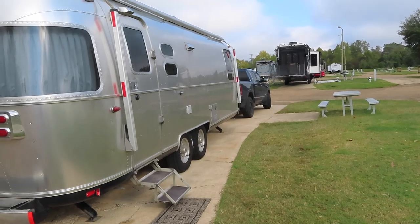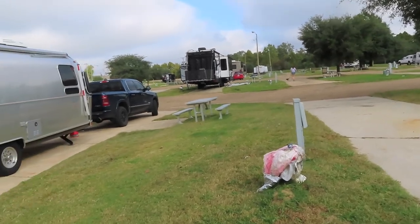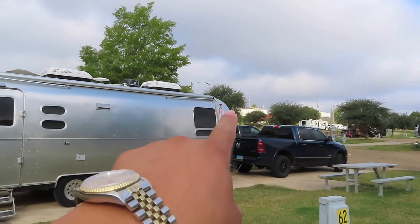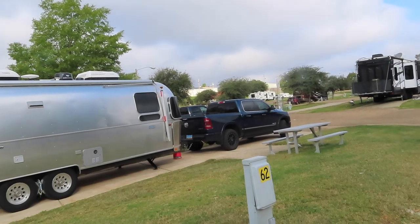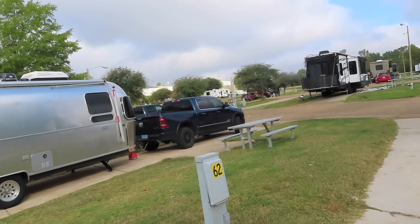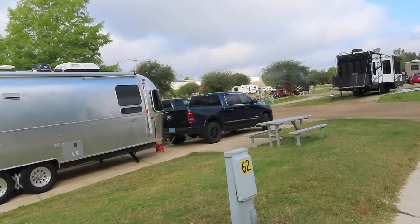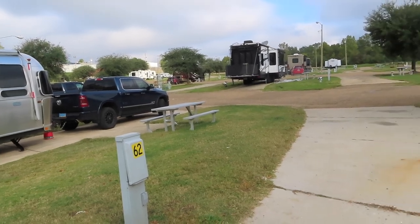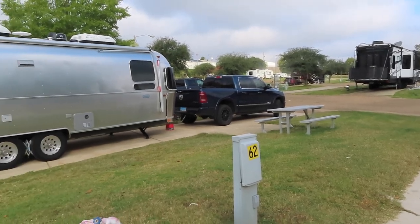And they do have laundry at the office, which is way over there. The office is over there. They have two washers and two dryers. The nearest laundromat is about 38 miles away, so that wasn't going to happen. So I ended up doing laundry here. It took close to 2.5 hours to do all the loads I needed to do. And it's a pretty nice park. It has the amenities that I need. I don't need the pool and bathrooms. I have my own as long as I have sewer. So it was a good park.